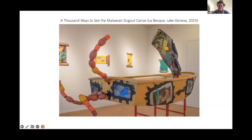Yes, but we said 1,000 ways to see the Malawian dugout canoe, because usually the dugout canoe is just regarded as a utility object for fishing. Or otherwise it's taken and people plant flowers and that's it. But we are expanding ways of thinking about it as a totem, as text, and all these other issues. Other people saw abstract images. But yeah, that's a story for another day. Let's move on to the next.